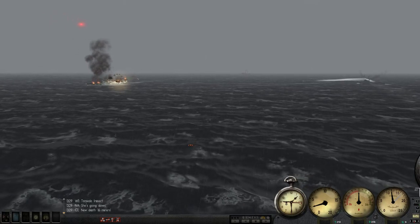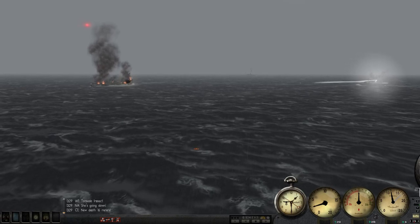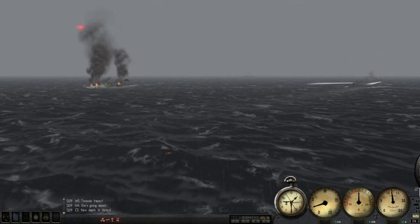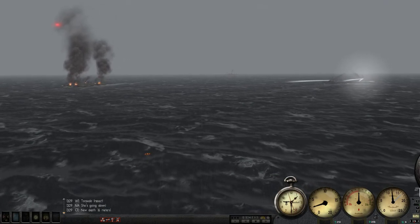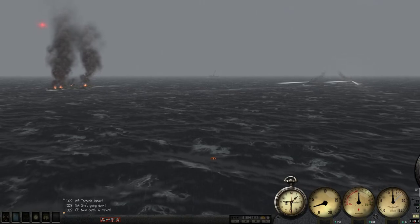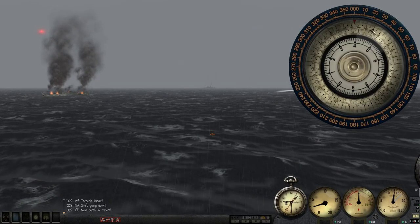Okay, it worked. Whoa. Holy shit, what does he have? Wow. Looks like an ammo or fuel ship or something like that. And now we need to get out of here.